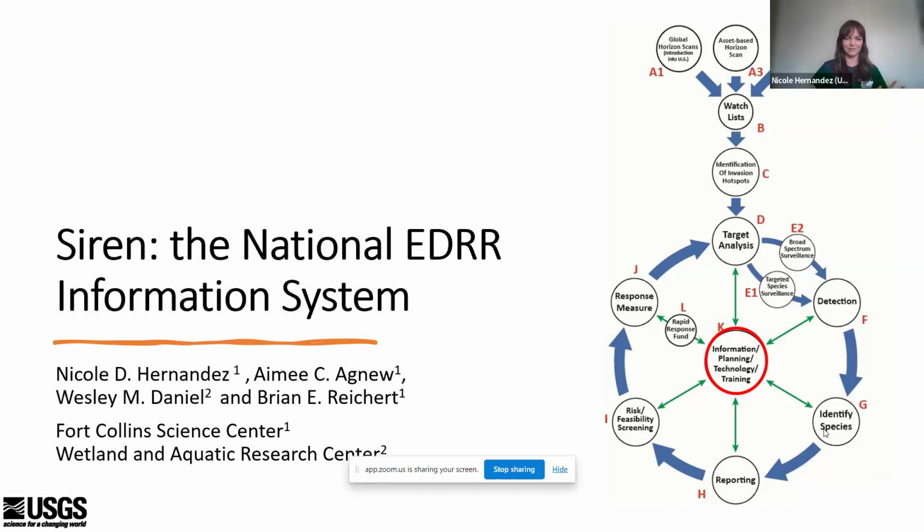It was really interesting for me to see the polls that everybody just responded to, because that leads right into what I'm going to be talking about today. As Kaylin mentioned, I am part of the team that works on SIREN, which serves as the National EDRR information system for the framework. So we're right in the middle there of that unicycle. And today I'm going to give a brief demonstration of the hotspot analysis tool that's within the SIREN web application.